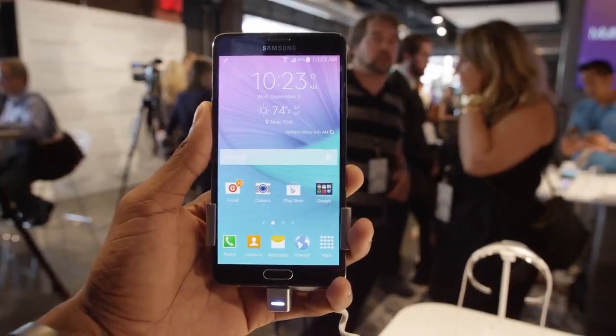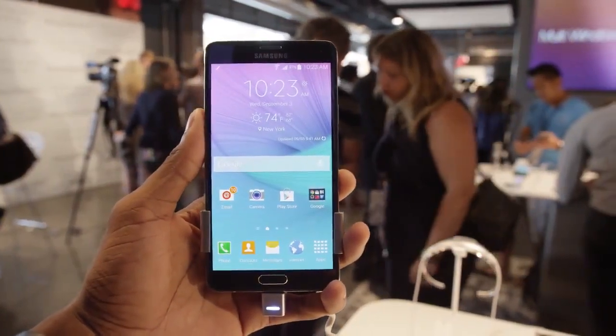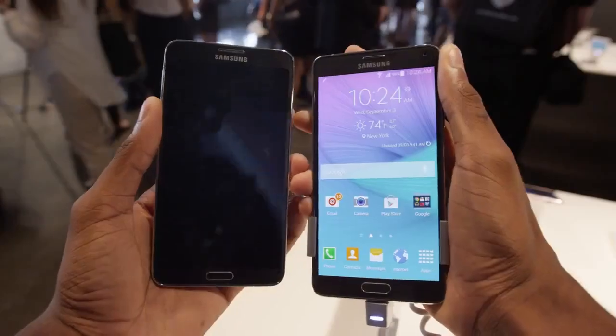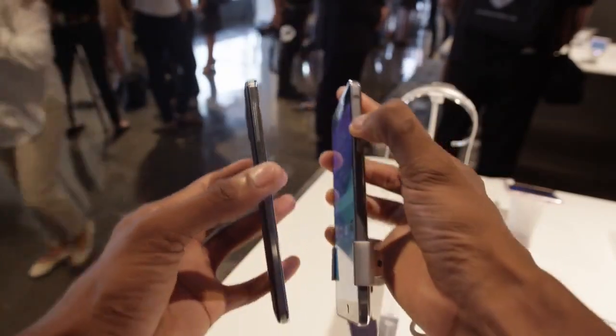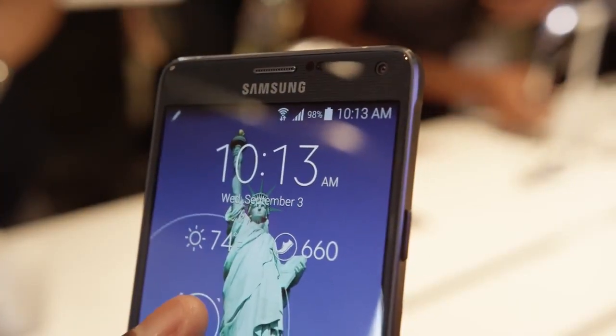This Galaxy Note 4 actually has metal now, aluminum sides and chamfered edges like we saw on the Galaxy Alpha or even the iPhone 5S. Not that fake plastic looking like metal thing on the Galaxy S5 or the Note 3, but actual metal. It's heavier, it's much more solid, and it makes a huge difference in the way it feels in the hand.